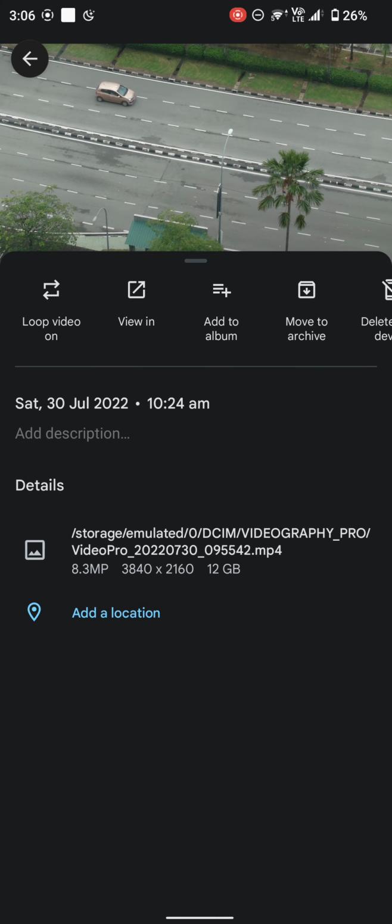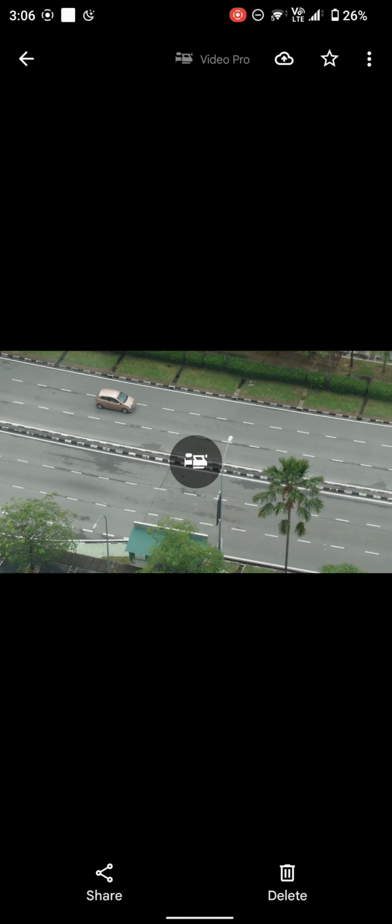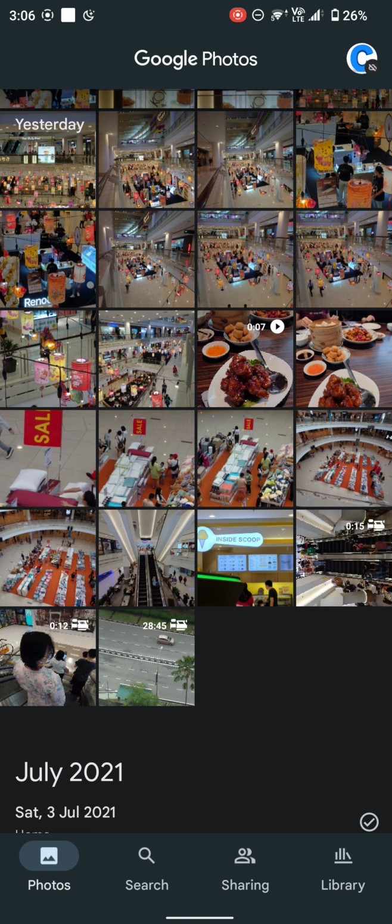is video recording. This one I took in 4K 30 frames per second, and you can see the resolution over here showing 3840 by 2160, in a total of 12 gigabytes for the entire duration of 28 minutes, right. Some people have mentioned that they are only able to record less than 3 minutes of video, which I don't think is true.